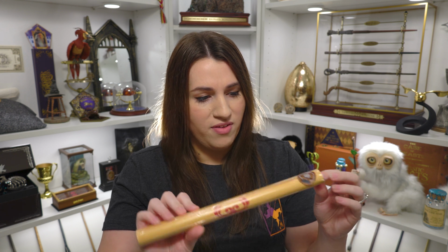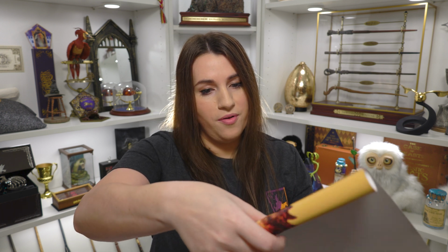And let's see what we have here. It's like a gold and red. I'm wondering if it's something Gryffindor related, which there's just not much room in here for anything Gryffindor related because I'm a Slytherin. Okay, let's see what we have here. Oh no! Okay, so this is gonna be for our first hint.